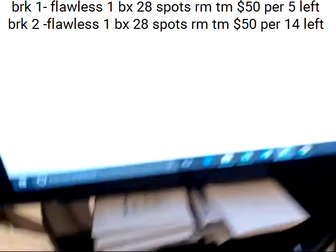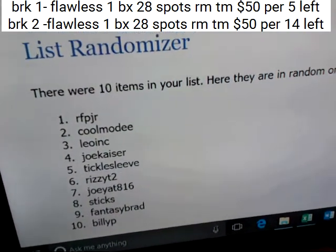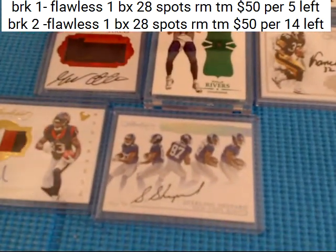RFP Jr. Ron's not here. He's watching the Bruins game. He told me to pick for him unless it was something that I needed to. Yeah, his brother just passed last week, so this is going to put a big smile on his face.